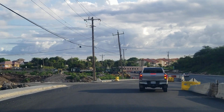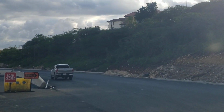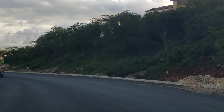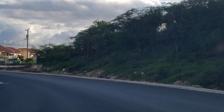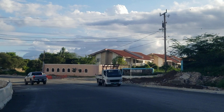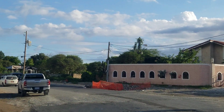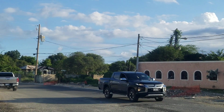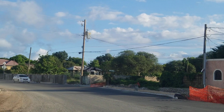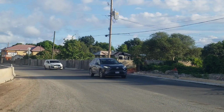Now today we're giving you an update on the Southern Coastal Highway Improvement Project. And I must say things are moving along nicely on this road. We just left the 7 miles area in Bull Bay and we're heading towards Bull Bay, the main town itself, where you have the police station and all of those things. Now this road, we're giving you an update. It's supposed to finish in December.